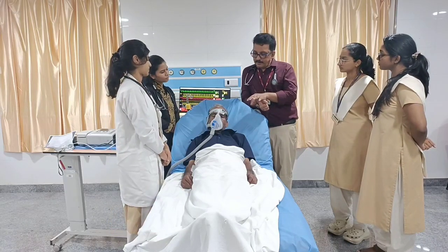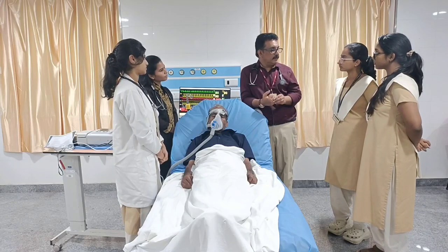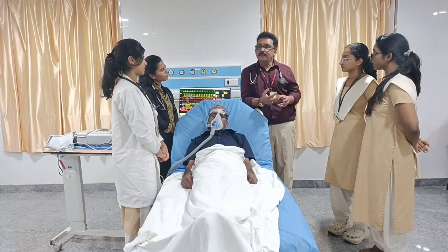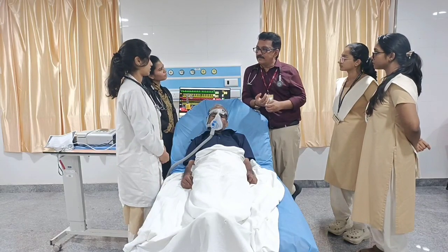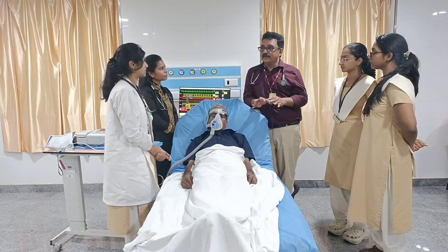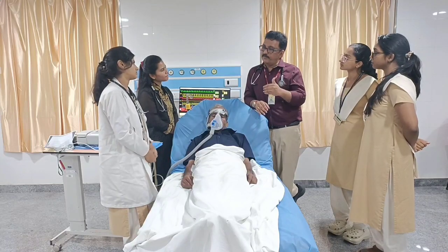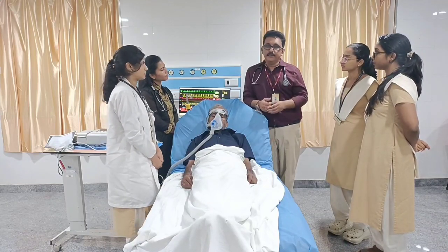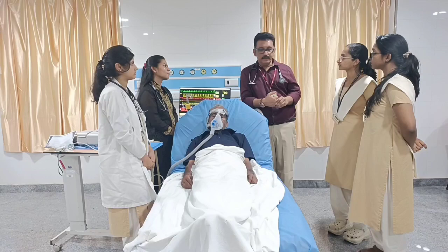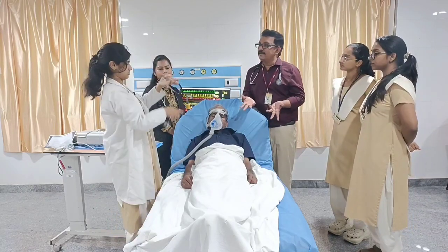Suppose he has mitral valve prolapse. Should we give infective endocarditis prophylaxis? No, it is not required in mitral valve prolapse. But if the patient has MVP with MR, then you have to give it. Only in MR you have to give. Now auscultate again and tell whether the patient has improved or not.